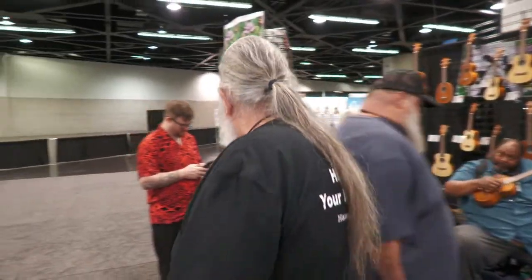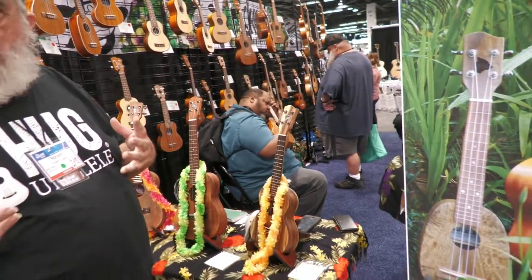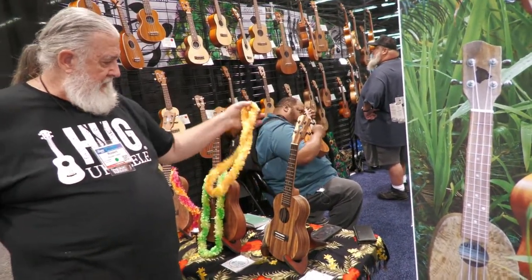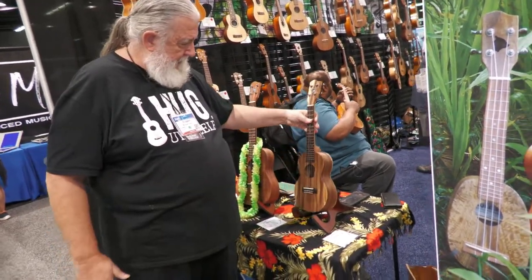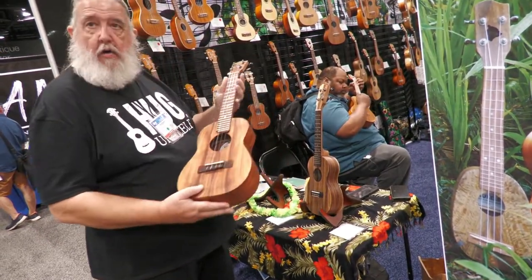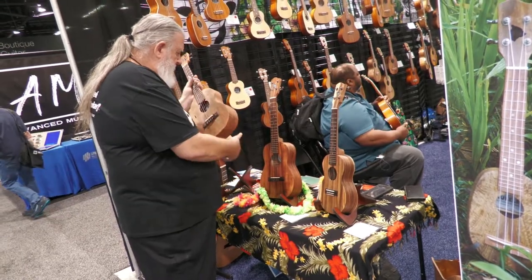Absolutely. I'll bring you over here real quick. We've been building for a while, but we've finally gotten our production to a point where we can actually start wholesaling. This is handmade in Hilo, Hawaii. This is monkey pod wood. That's a concert size. This is a solid koa tenor, made in Hilo. It's beautiful. This one is curly mango.